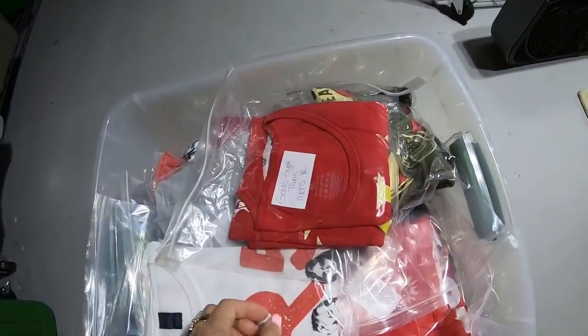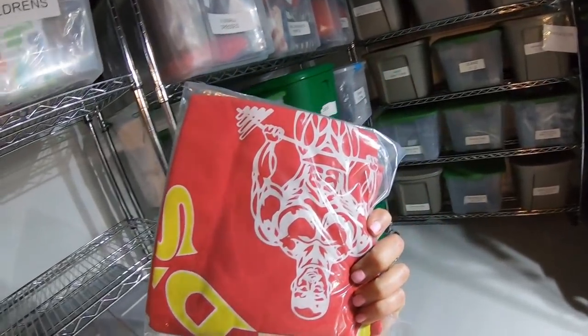Gold's Gym, just a tank shirt, $32.44, and I believe I paid $2.99 for this, so that was great profit.